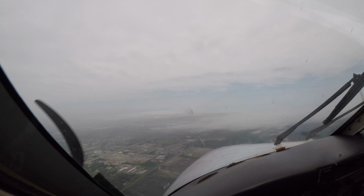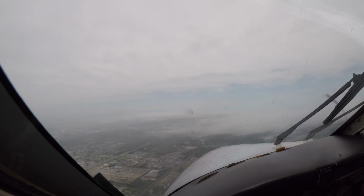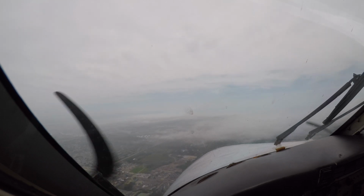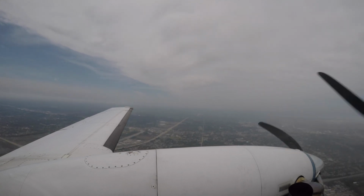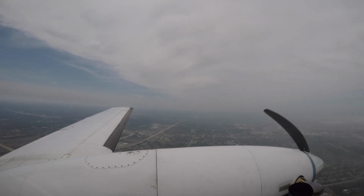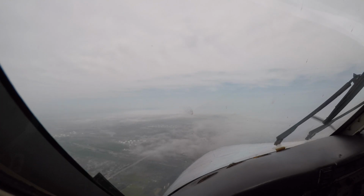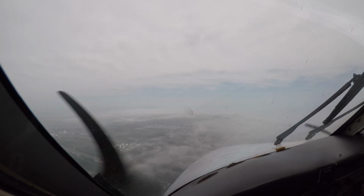Okay, on that transition, we're above it, but if we were lower, the visibility is going down pretty quick there. Right now we're still in VFR conditions. We'll climb and maintain 12,000. You can see that stuff coming in off the lake, that's what he's cautioning about.